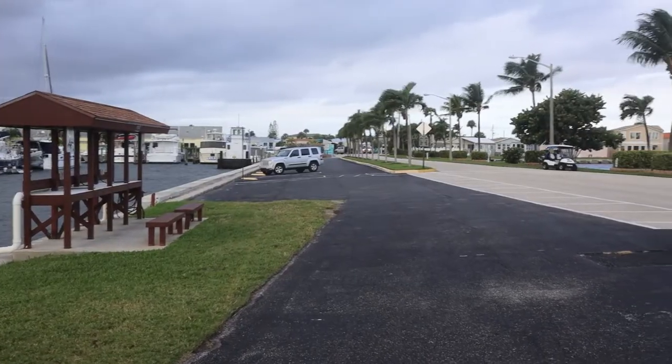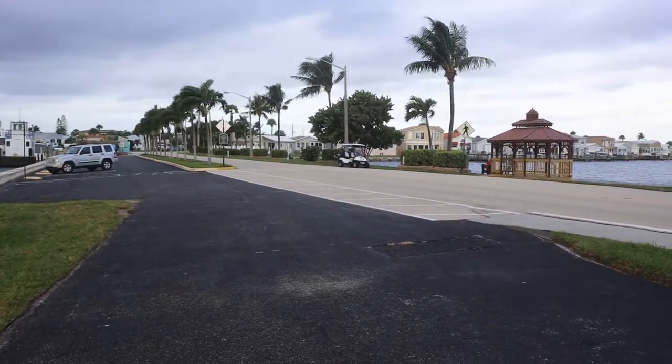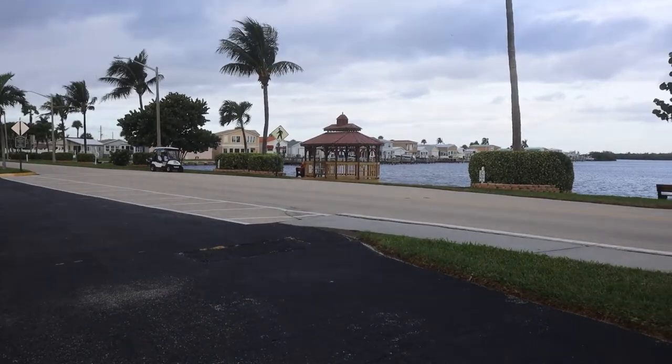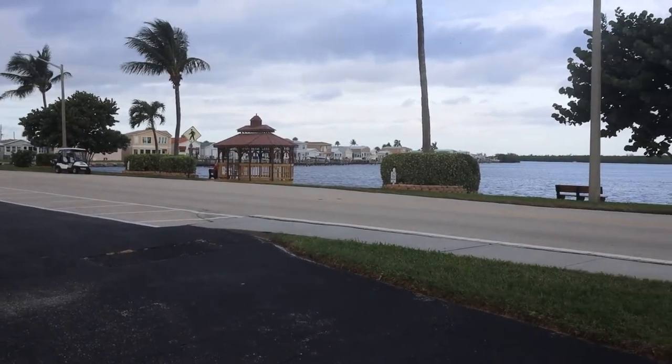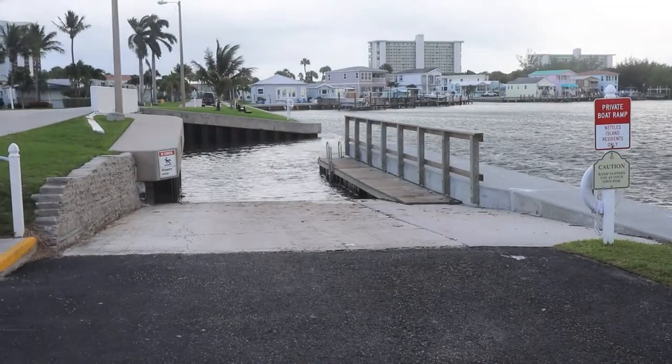Now we're going onto the island, and this is the causeway. It's a small causeway that leads out onto Nettles Island. And as you can see, the Intracoastal kind of surrounds the island, and we're looking north here at this point.